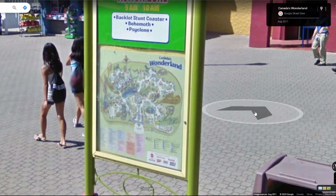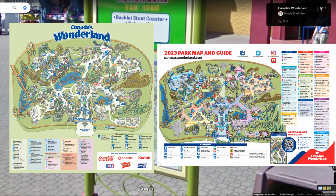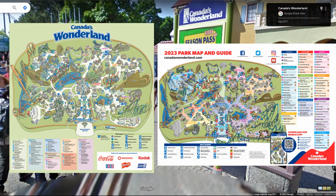I realized that I forgot to include a map comparison in the Cedar Point video, but I will remember to put up a map comparison for Canada's Wonderland. I did still bring up a 2023 map of Cedar Point, but I forgot to put up one from 2011.